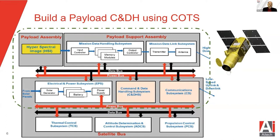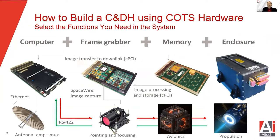And it has an optical payload, and it has bus controllers for power control and propulsion control for altitude or maybe navigation. And there might be some mission processing as well. And so everything that's in the green box is what we are going to attempt to build using COTS hardware. In that sub-assembly, it would include a computer, a frame grabber, a memory board so you can do image processing and storage, and an enclosure. You'd also need I/O to your communications link, your pointing and focusing for your camera, avionics link to know where you're going or where you've been, and propulsion control for station keeping in your satellite.